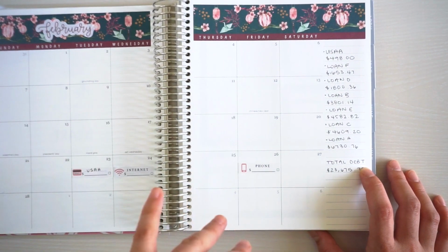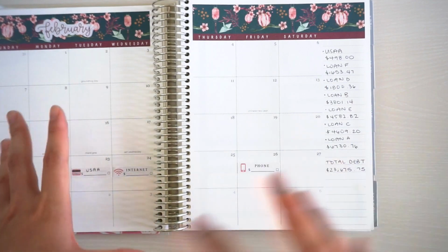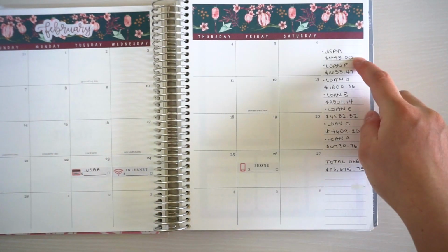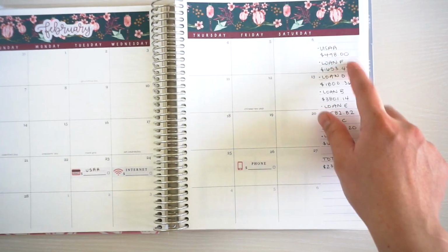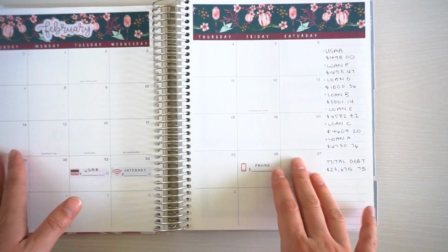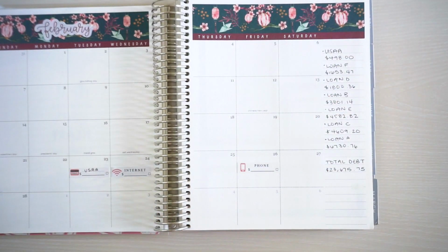I'm just gonna wait until September, which is great because we're really focusing on trying to save as much as we can for the USAA payment. This is going to be paid off by April. There's a promotional 0% interest until April, so I'm trying to just get that paid off before then. So yeah, I'm not too worried about that.